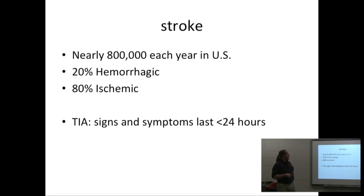So let's talk about strokes. About 800,000 of these annually in the United States. 20% of them are hemorrhagic. So these are the patients who, in the absence of head injury, are reporting that headache that's the worst or the first. This is the first headache I've had that feels this weird, feels this intense, feels this bad, or I get headaches and this is the worst headache I've ever had. If they're having a hemorrhagic stroke, you'll be lucky if they can talk to you by the time you get there, because if it's recognized initially and you get there soon enough, they'll be talking, but they're going to go downhill.